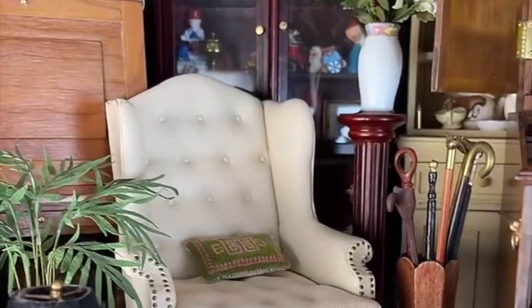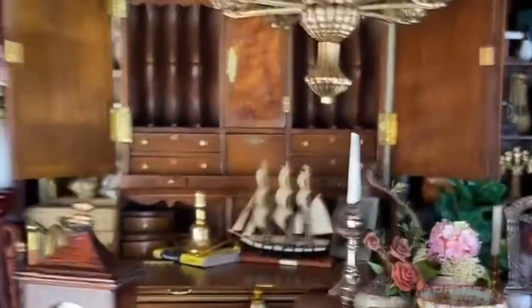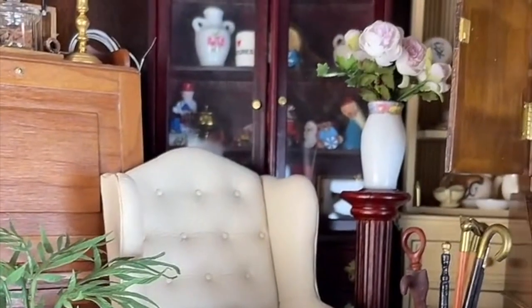So back to just leather. Look at that chair with the brass rivets. The mini ships are amazing. Yeah, they are. So I have a 2-piece white leather chair. It's like a wingback chair, and then the ottoman that goes with it. That's one of my favorites.